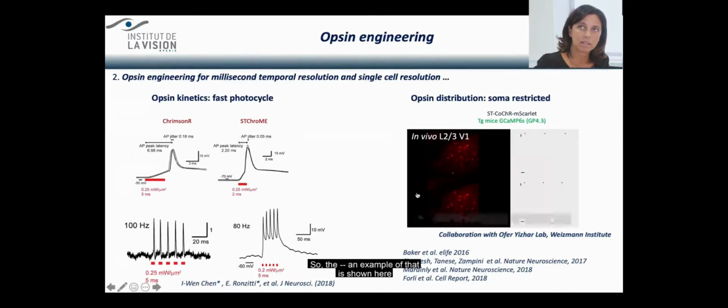An example of that is shown here, where I'm showing a recording taken from layer 2-3 of the visual cortex in vivo, where we first choose these 3 targets for photostimulation. These are the corresponding calcium responses, and then we selectively choose only one of the 3 targets, and as you can see here, again from the calcium responses, this shows that we were able to select only the activity of this specific target.